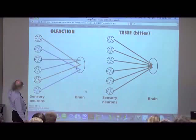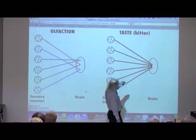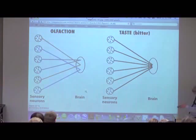So here's one down here. Again, they have all the orange. And they all point to the same place in the brain. Here's some involved in sensing other chemicals, and they point to other locations in the brain. Now, pointing at different locations in the brain isn't the thing that makes them different. It's the clustering. So you see that all these are clustered as orange, all these are clustered as blue, etc.